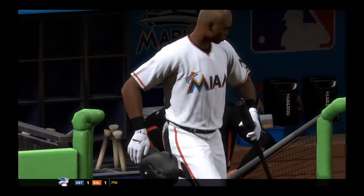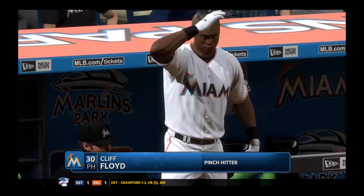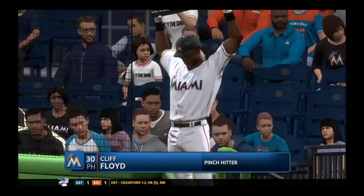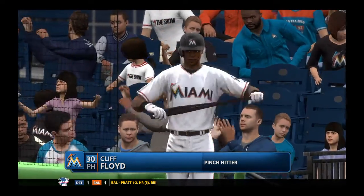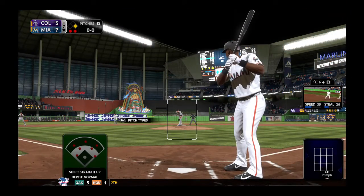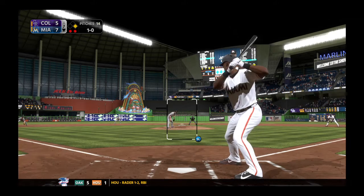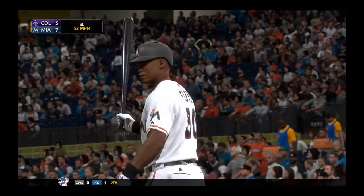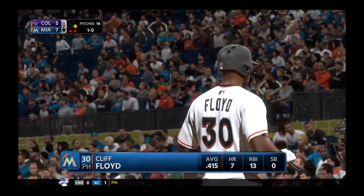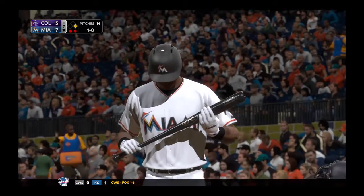Cliff Floyd will look for some 2-out magic here as he'll pinch hit with 2 gone and a runner at first. Floyd. Boy, good fight on the slider, and it just missed inside. And he's definitely off to a fast start in the early part of the season.